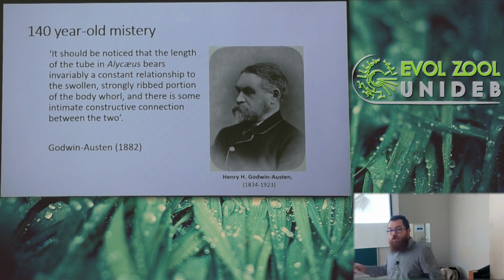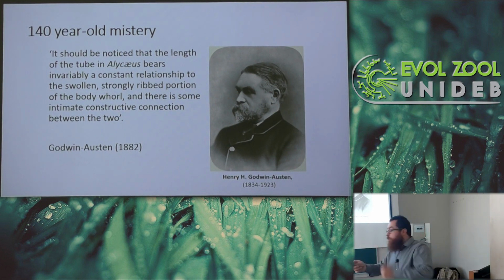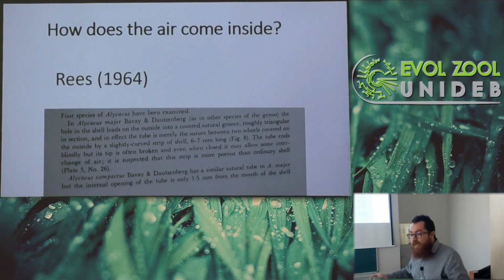So his job was to measure peaks in the Himalaya, and they made trigonometry, which means that he climbs one mountain and has to wait until two other guys climb two other mountains, and he had a lot of time to collect snails. So he wrote that it should be noticed that the length of the tube in Alycaeus bears invariably a constant relationship to the swollen, strongly ribbed portion of the body wall, and there is some intimate constructive connection between the two. So between the tube and that ribbed part. And the only other paper that deals with this is from 1964.